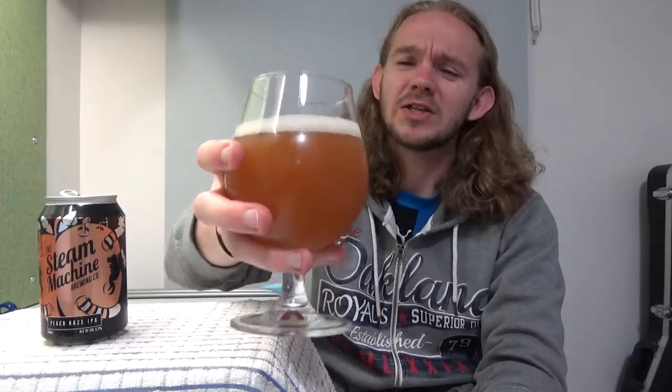So this one is the Peach Haze IPA, 6.2% from the Steam Machine Brewing Company in Newton Aycliffe, near Durham in County Durham in England. Let's get stuck in. Slàinte, skål.